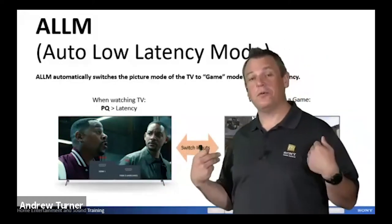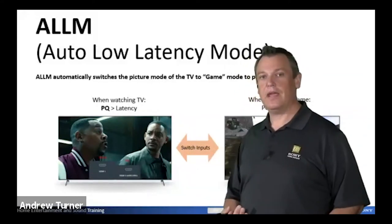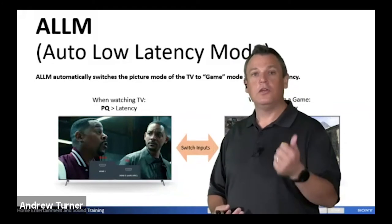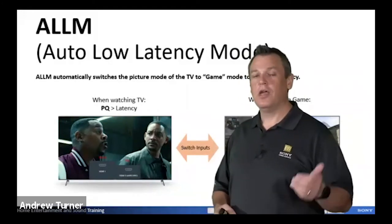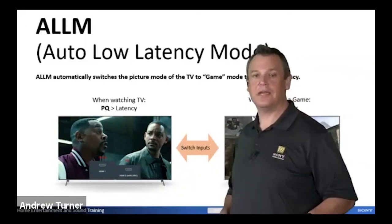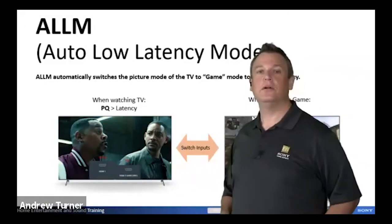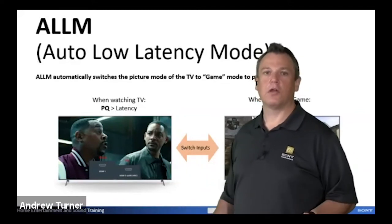But again, that's also why we are in this business as integrators. We have discrete commands for our game mode. You put our TV into game mode with a macro, so when I go to my PlayStation, I go to my Xbox, I go to any of my systems, you build your macro to put the TV into game mode, and you're going to have this capability.